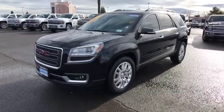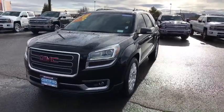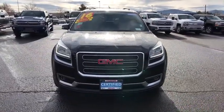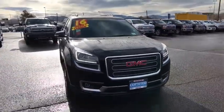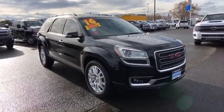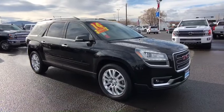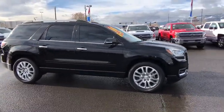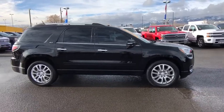2016 GMC Acadia. The GMC Acadia is great capability coupled with exceptional safety. Offering better highway fuel economy than any other 8-passenger SUV, advanced technology, and thoughtful ergonomics, the Acadia is a premium utility that rejects compromise. This vehicle has less than 30,000 miles.